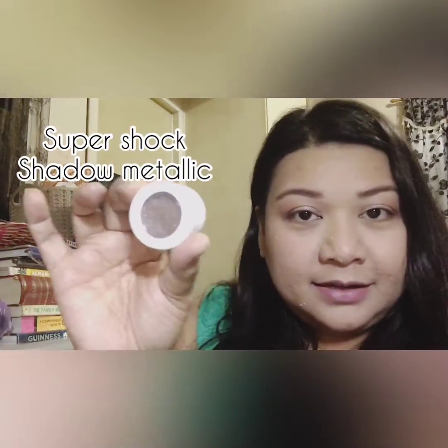Okay, I'm just going to look for my eyeshadow. Sabi nga ng pamangkin ko, yung aking table, parang garden escape. Hanapin mo talaga. Okay, oo, kasi hindi pa ako nililinis. Oh well, hindi naman din talaga ako mahilig maglinis. This one is Super Shock Shadow Metallic.